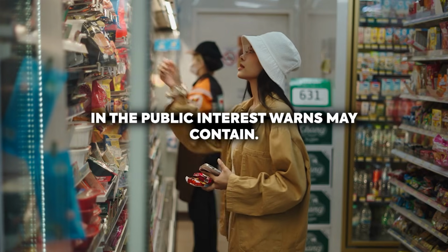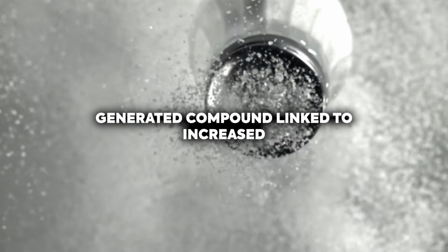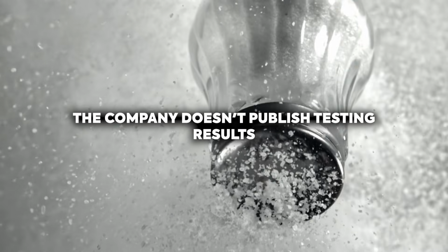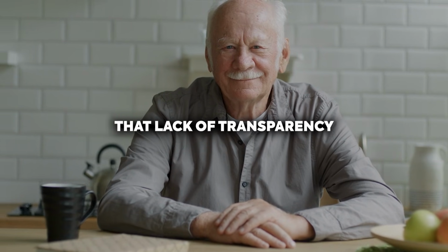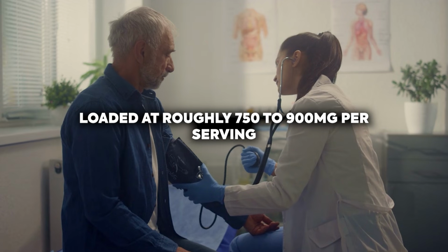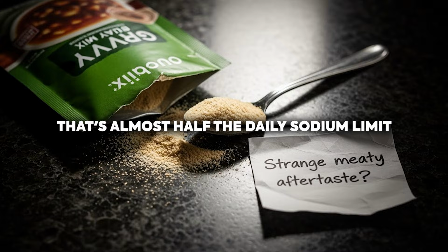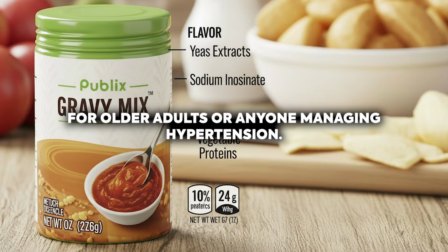Center for Science in the Public Interest warns may contain 4-MeI, the heat-generated compound linked to increased tumor rates in long-term animal studies. The company doesn't publish testing results or disclose sourcing information. That lack of transparency should concern anyone paying attention. The mix is sodium-loaded at roughly 750 to 900 milligrams per serving after preparation. That's almost half the daily sodium limit for older adults or anyone managing hypertension.